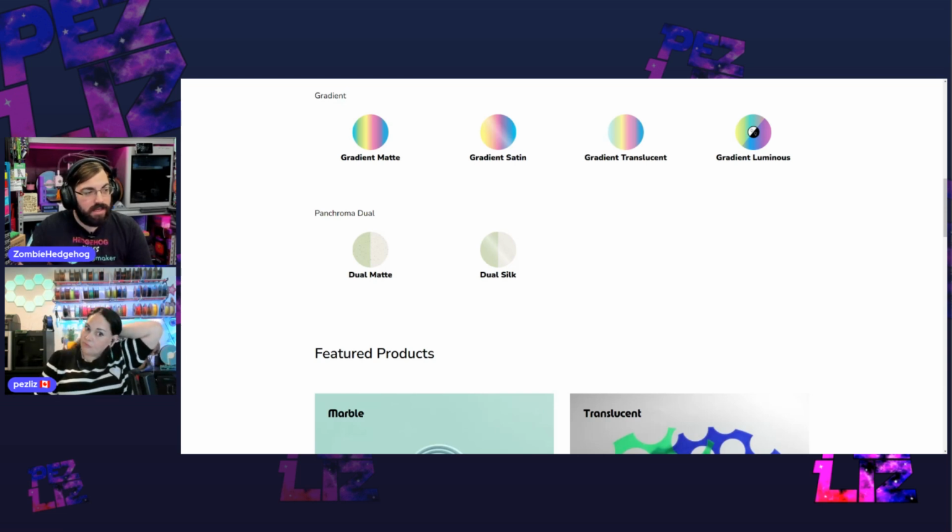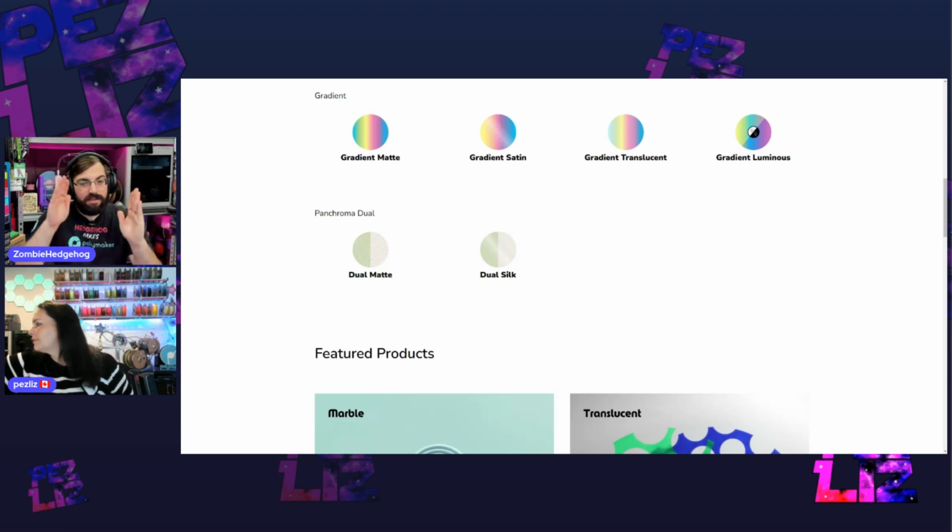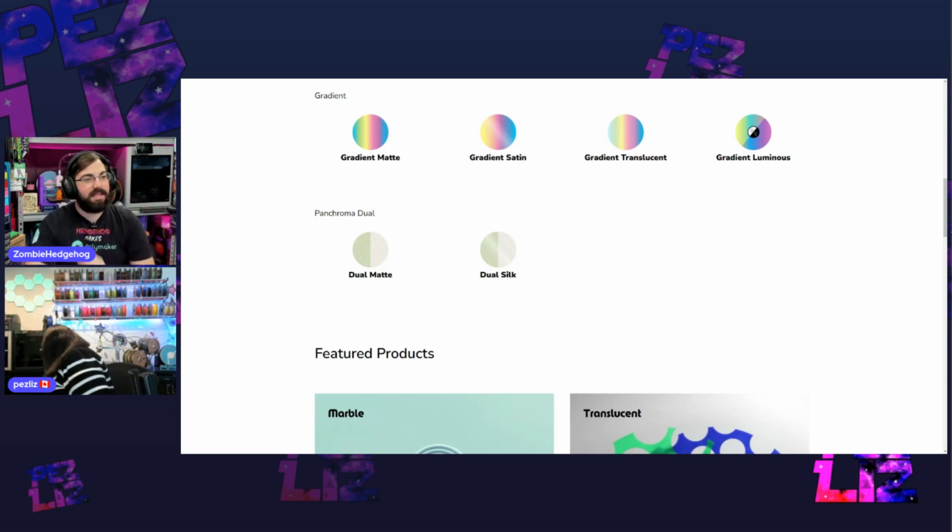Because dual is one of those things where it's very specific, right? You have two very specific colors, and your prints are very dual tone. So these are not gradients. They don't shift upwards. They shift side to side. So it's a 360 shift.